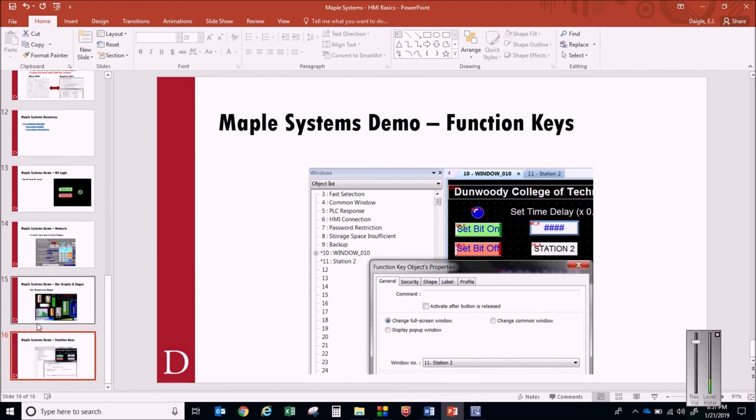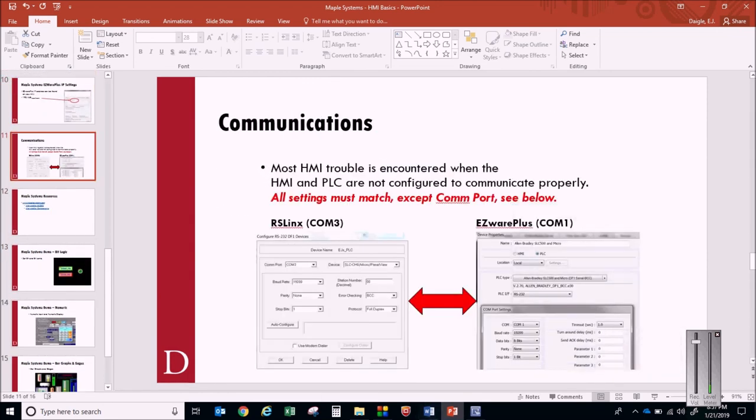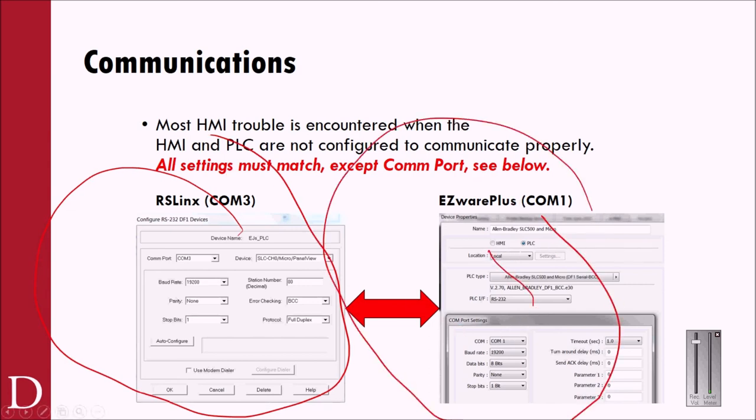So with those things, and if you remember nothing else, this is the part that you really got to remember right here. We're going to make these things talk RS232 for the first time. We'll be programming via Ethernet, but we'll be using RS232 to talk between the HMI and the PLC. So it's very important that those COM settings match. What's in RSLinx needs to match what's in EZware. Again, the big difference being the COM ports will be different, but everything else should be the same.